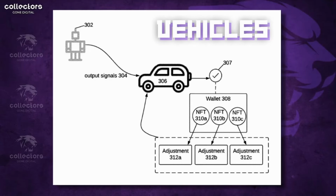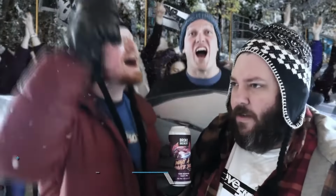So next up, vehicles. This one's interesting. Just breaking down the diagram first here, we obviously have a person with a car. And then it also looks like 3 different NFTs that earn you different adjustments or accessories for your vehicle. And this is what they say.